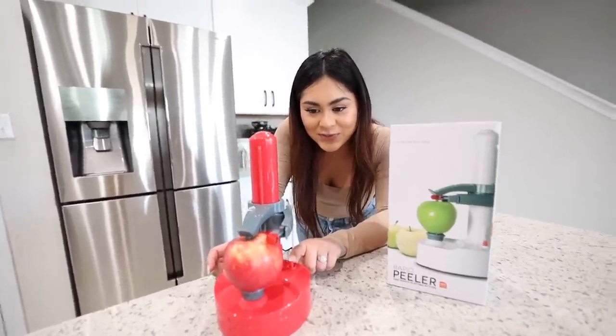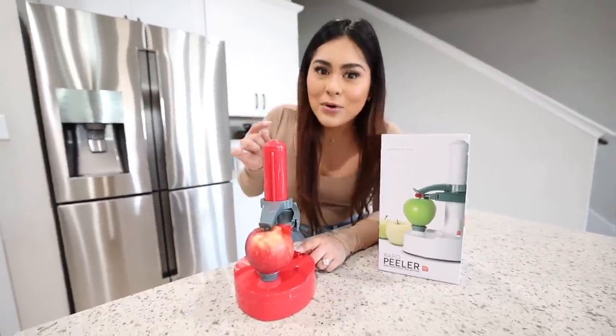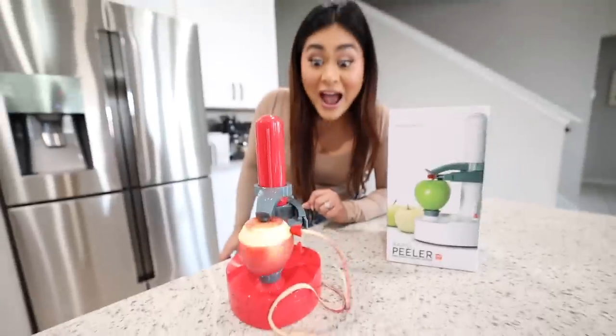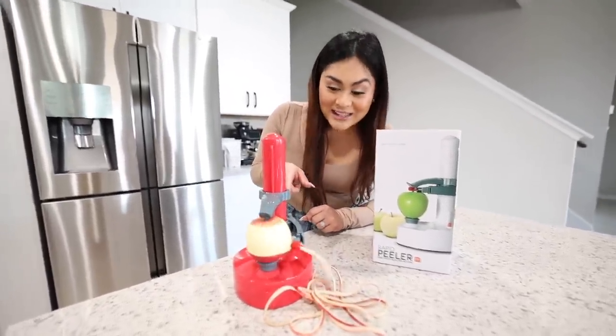Do you think it's gonna work before you press on it? I think it's gonna work, but I don't think it's gonna peel the entire apple. I guess we'll see. You know what I mean? Okay, so let's see. 1, 2, 3. Whoa, that's fast! That is so fast! I can never peel it that fast.